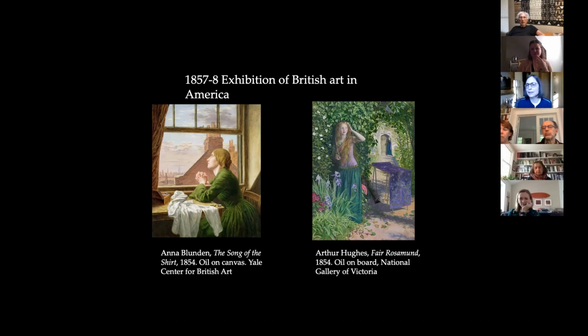Okay, but this is in the 1850s. Clearly, Macomber wasn't even born yet, but it's examples such as this, the Crayon in this exhibition, that give Americans their first idea of what Pre-Raphaelite art might be about and what it might look like.